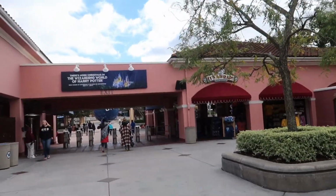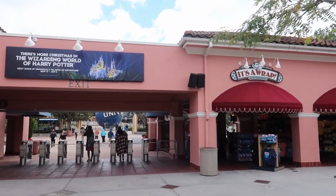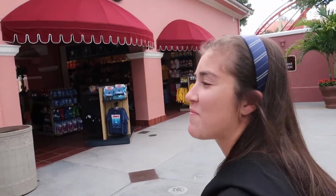So I'm gonna head out of Universal. Like I said, I think we're gonna head over to Islands of Adventure for Hogwarts and maybe see if we can get some more good photos of Allie, because this one wants photos today.